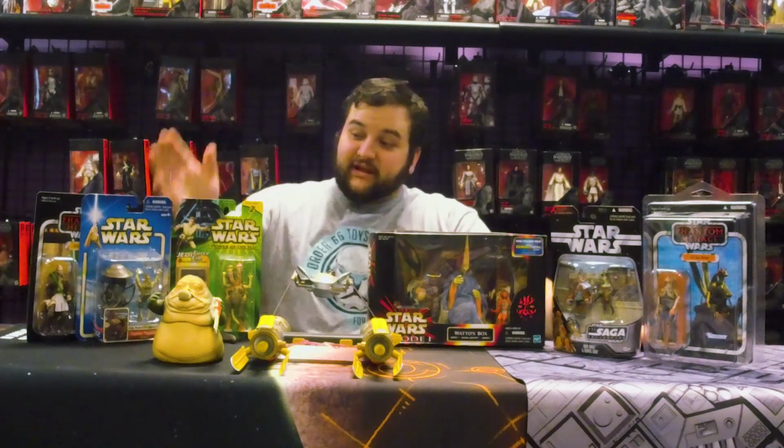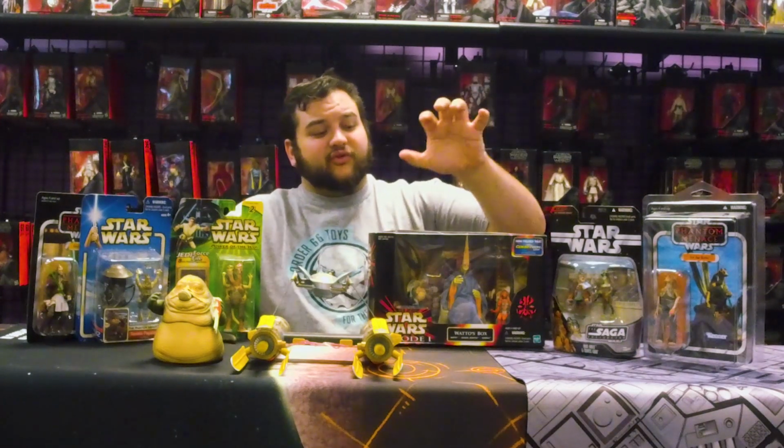But for now, there are a lot of characters stretching from, of course, the first of The Phantom Menace actual toy line all the way up even to the Vintage Collection, as you can see right here, where I have a VC Jar Jar and one of the VC Pod Racer pilots over here to my right. Of course, there's various versions of Jabba. There's Watto's box. This is going to be part of that audience portion in a future video coming up.